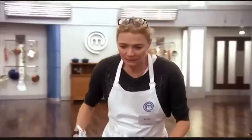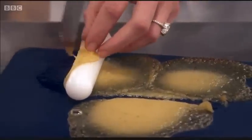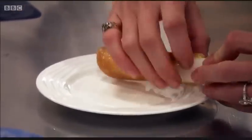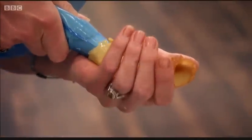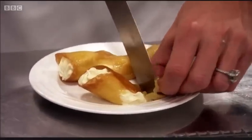Biscuits. Biscuits. Holy mackerel. OK, you've got about a minute left. This is so difficult. This is disastrous. There we go, and then we're just going to go, it's a really short one. Are you done, Jodie? Yes.